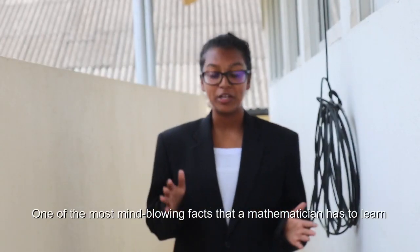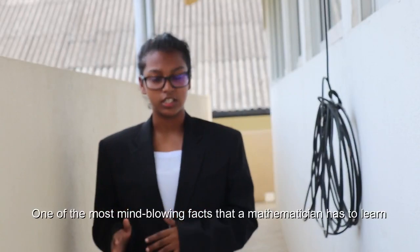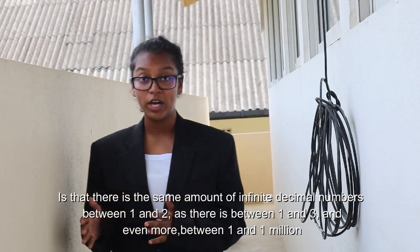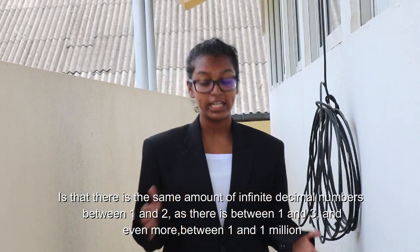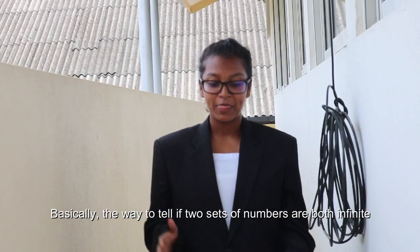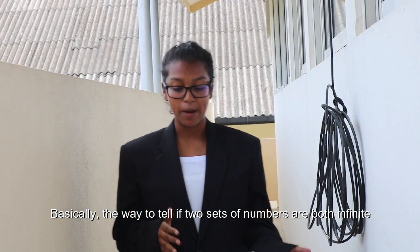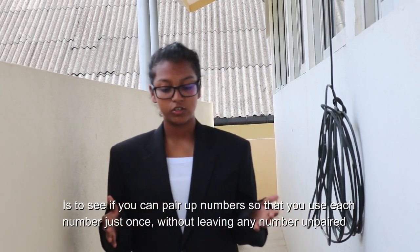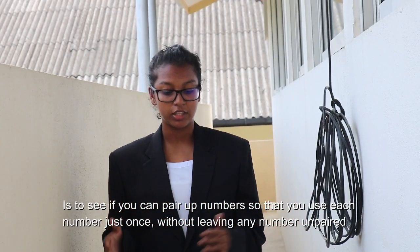One of the most mind-blowing facts that a mathematician has to learn is that there is the same amount of infinite decimal numbers between 1 and 2 as there is between 1 and 3, and even more between 1 and 1 million. Basically, the way to tell if two sets of numbers are both infinite is to see if you can pair up numbers so that you can use each number just once without leaving any number unpaired.